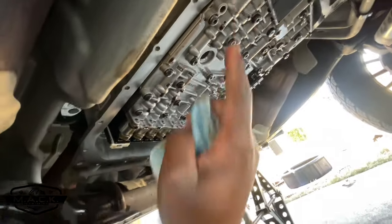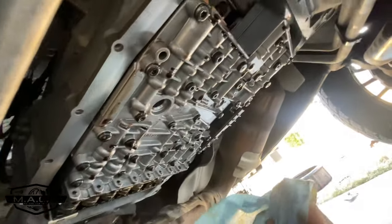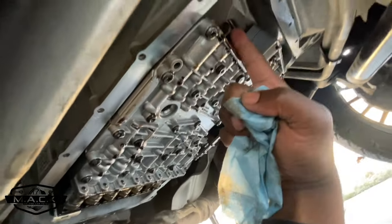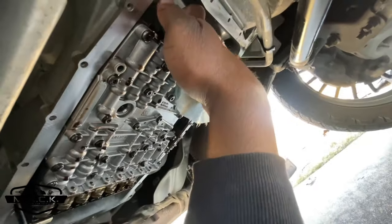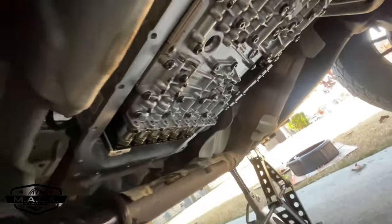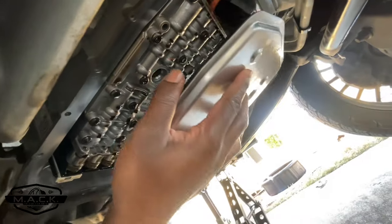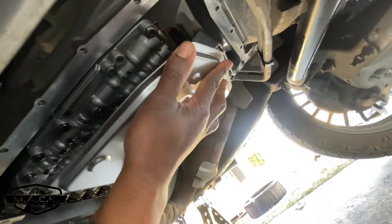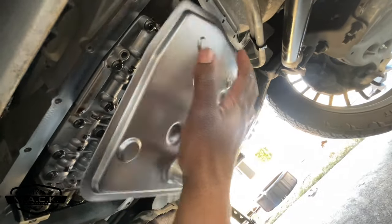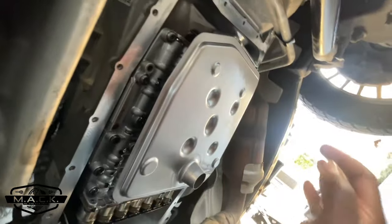And so we cleaned up the edge around here with a shop rag. I also need to clean where our filter goes, which is right up in there, that hole right there. Kind of just take a shop rag and clean around in there. All right, just a little transmission fluid coming out. So your filter, when you put it back in, goes right back up in there. And you just kind of push up on it and it just kind of hangs. Make sure it's in there all the way.